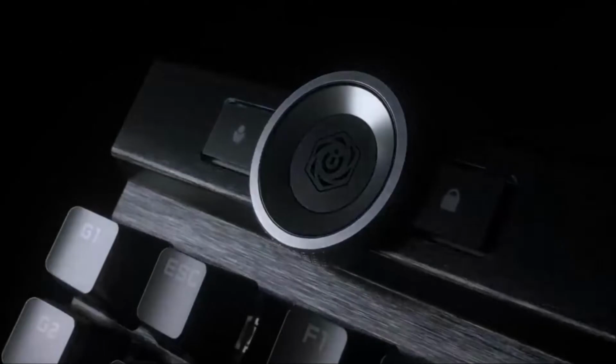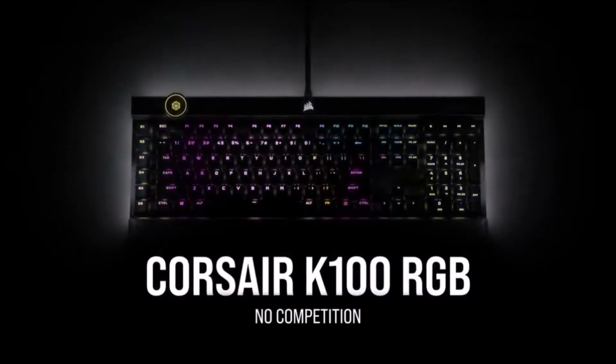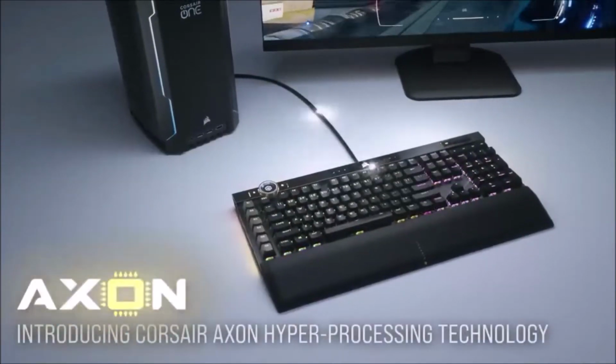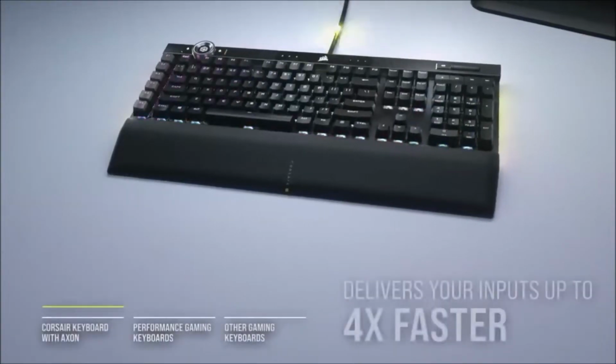Corsair K100 RGB, the best high-end gaming keyboard for work and play. When you want to go the extra mile and upgrade to the absolute best, it's hard to find a more premium option than the Corsair K100 RGB. It has it all: dedicated media controls, macro buttons, a USB pass-through, a metal volume wheel, RGB lighting, and a plush wrist rest that magnetically attaches to the keyboard.